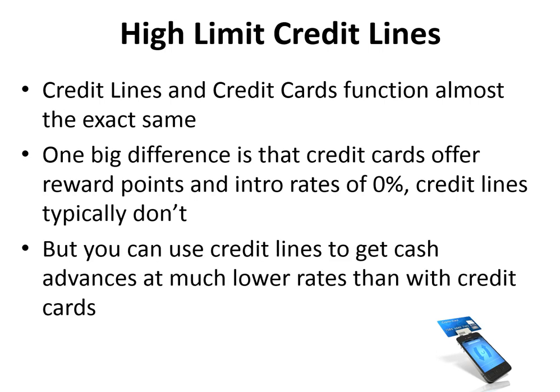But then again, you can use credit lines to get cash advances without paying usually 21 to 25% that you'd actually pay with the credit card. This is about the only main benefit on why people would want to go with a credit line versus a credit card. You can get cash out instead of just making purchases. If you're just making purchases, then credit lines and credit cards are basically the exact same thing, except credit cards have 0% intro rates and credit lines don't. They're even better.